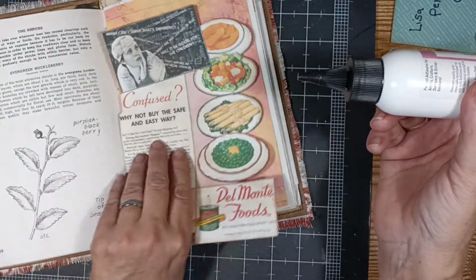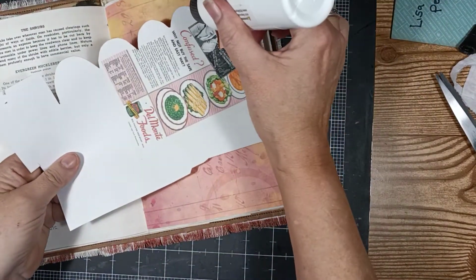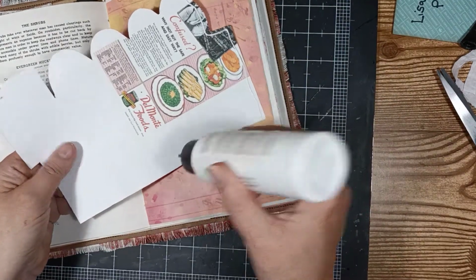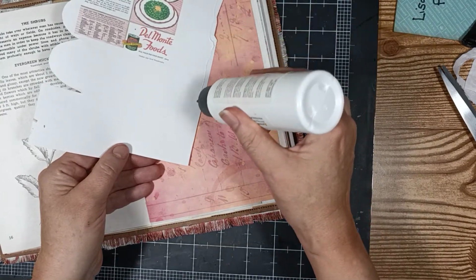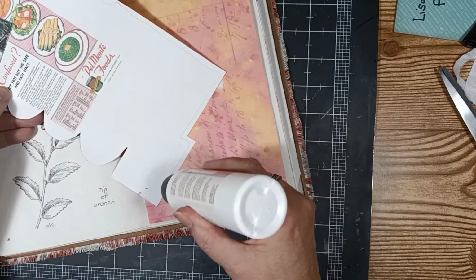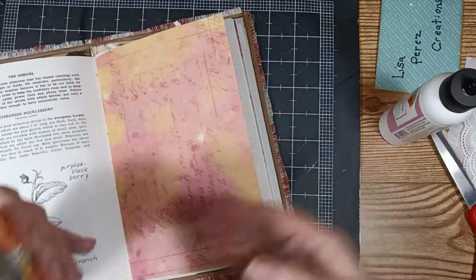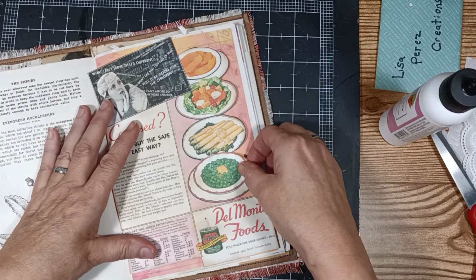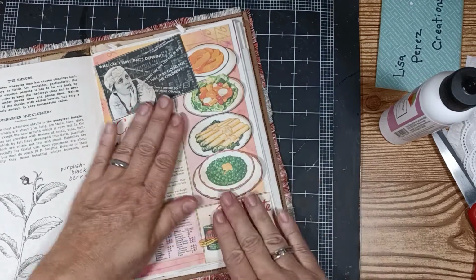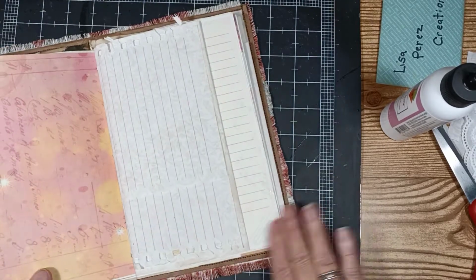I want to start this plate and go around with my art glitter glue. I'm just going to go around the edges. Let's get right on this page. Okay, I'll glue this right down here. I have to make sure the Del Monte isn't too far over the edge of this page, which is what I do not want. Okay, it is a little bit.